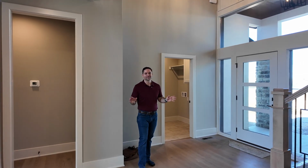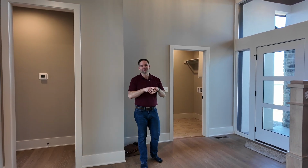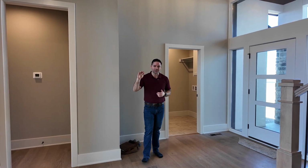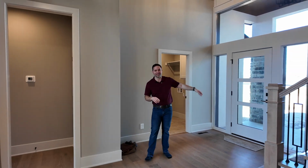Yep, Walker Custom Homes normally builds on the Missouri side. He's over here in Kansas now and we're just dying to get in. So this is a spec home. It's for sale and it has some amazing level of finishes. But if you stick around for house number 2, they just took it to a whole other level.